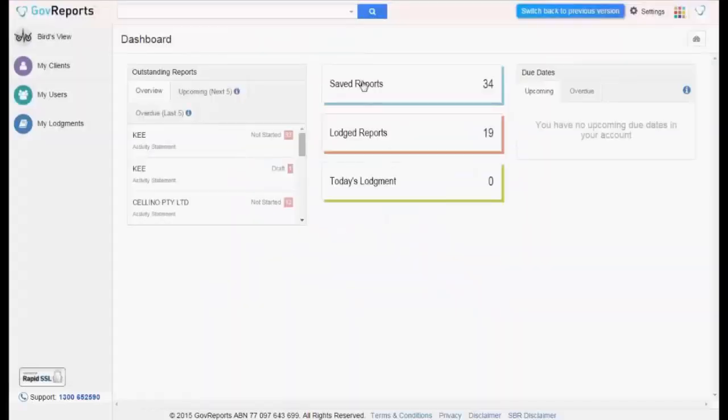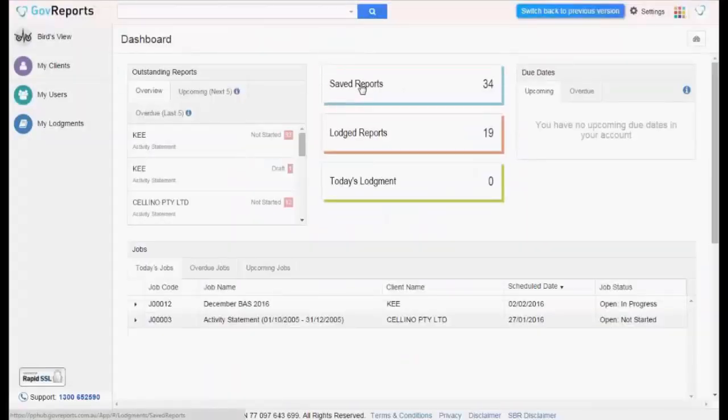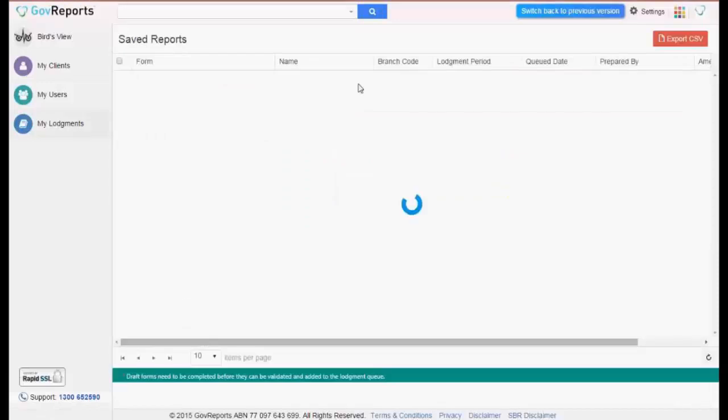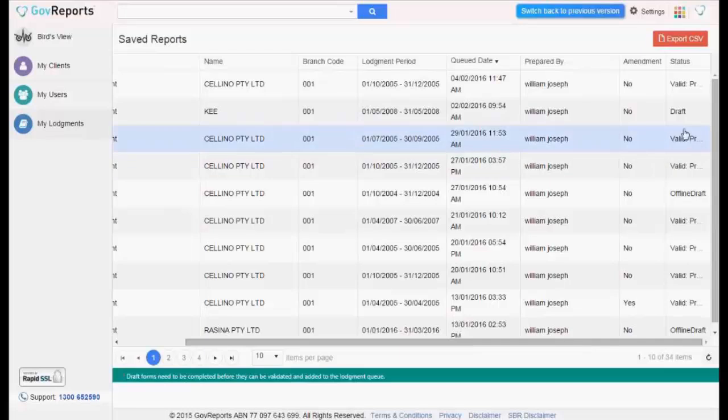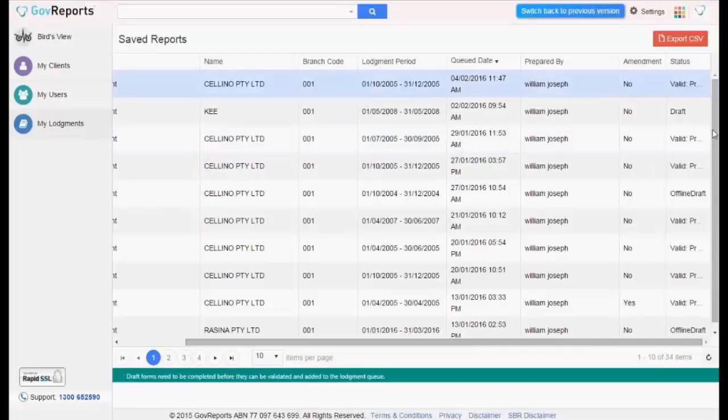Once they sign it, your sales reports would automatically update the status to valid and signed. At the moment, it's valid and processing. That means waiting for signature.